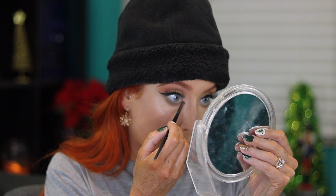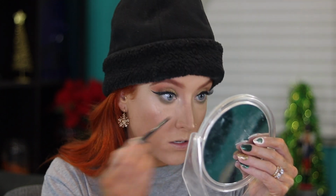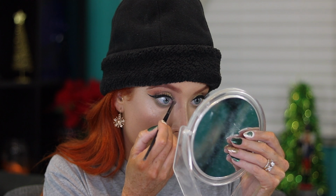Before I forget, because a lot of times I will, I'm just going to do that same concoction and put it right here on my inner corners. Now for lips, I don't know where I got this, but it's very comparable to, I think, the L'Oreal High Shine Gloss, because this is just a red lip gloss.